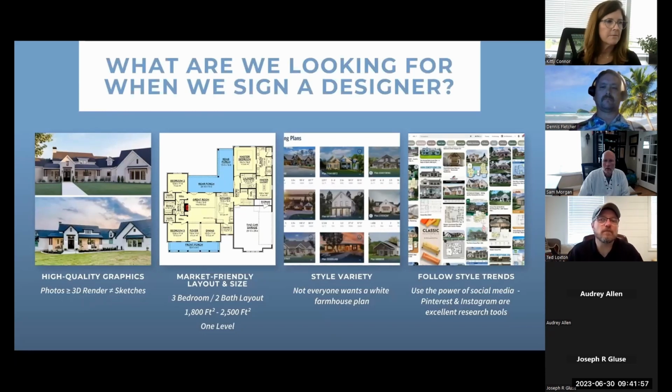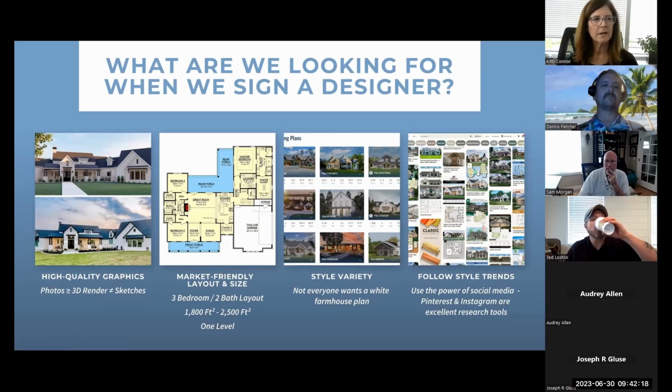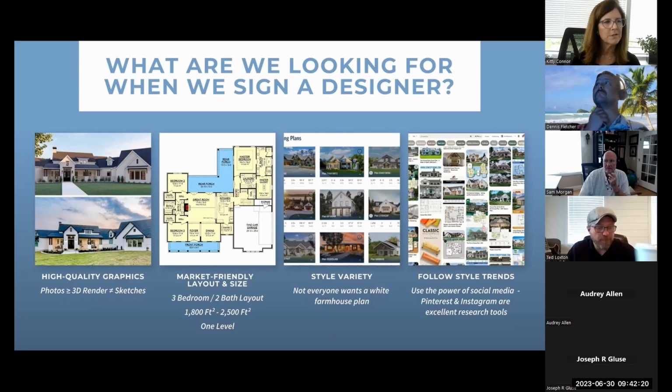Just again, can't stress enough, high quality graphics. Floor plans that are readable and understandable. These colors that are here on this floor plan are added by us. We introduced that, gosh, I'm here, I've just started year 12, and we've been doing that before I started.